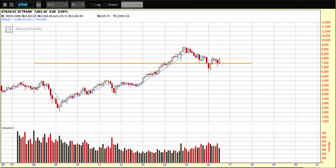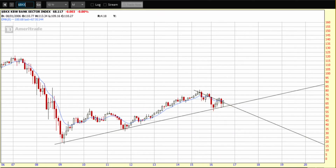And the other sector that we've been talking about and focusing on, especially in last Tuesday's video, is the banking sector trading in this larger wedge pattern. We're looking at the index itself, the BKX, on a 10-year monthly time frame, trading in this wedge and kind of dancing around this apex area. So keeping an eye on this sector, but so far for the month, looking good. But I would be paying particular attention to those, I think, in the weeks and months ahead.